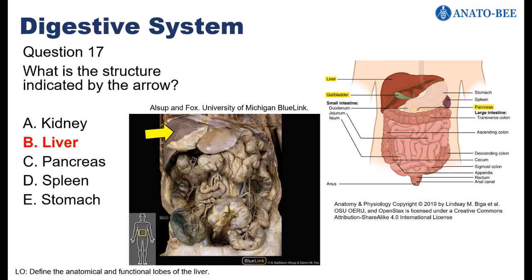The liver is one of the accessory organs of the foregut, along with the gallbladder, spleen, and pancreas. Also reminded that the foregut includes the distal end of the esophagus, the stomach, and the first and second parts of the duodenum.